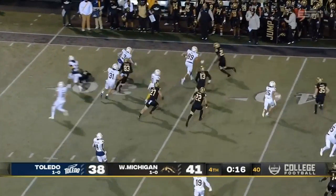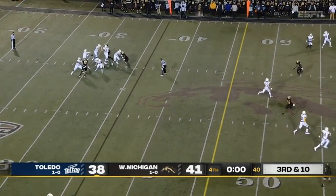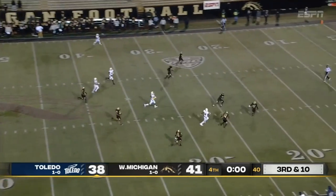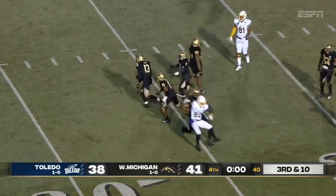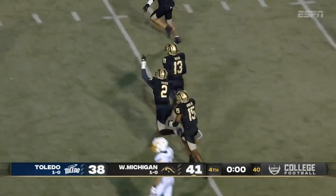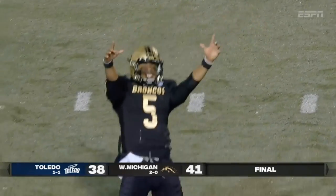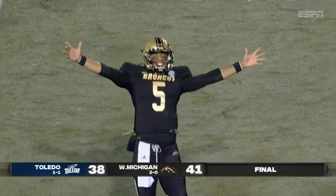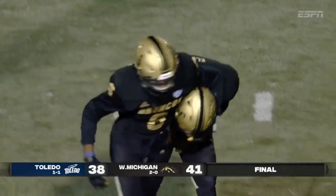Doesn't feel good for Toledo. They return the kick to there, and then a little bit later, they throw the ball downfield, and Western Michigan intercepts it, and that's the end of the game, and that's a wild finish. I mean, you had an onside kick. You had a missed extra point. You had a fake spike that didn't even need to be a fake spike. Number 5's feeling really good, posting up for all the fans to see. His teammate's going to come celebrate with him and knock him down, and he's like, dude, I was posting up.